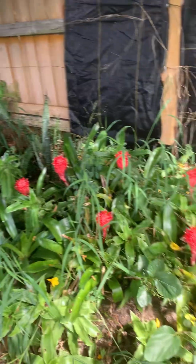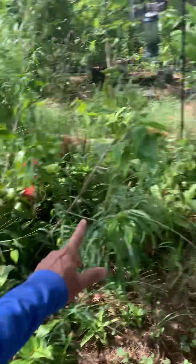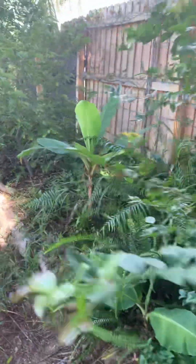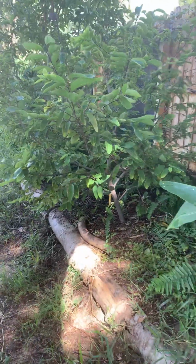The bromeliads, they're all blooming. It's amazing. They all seem to just bloom at the same time. It's like they're all communicating with each other, but they're not. And see what else we got.